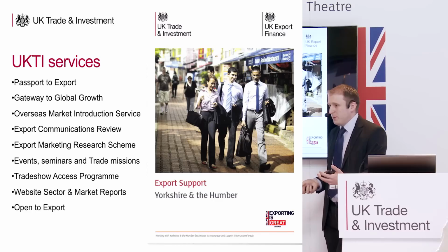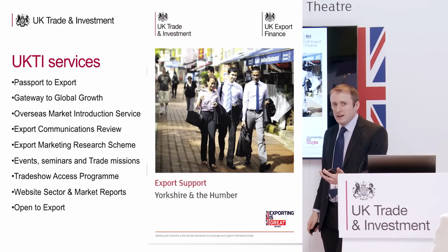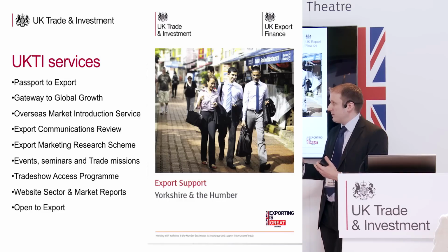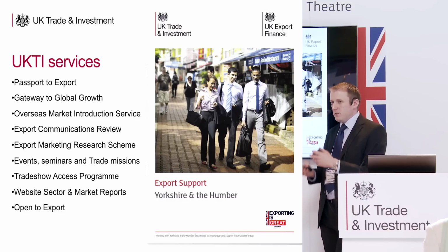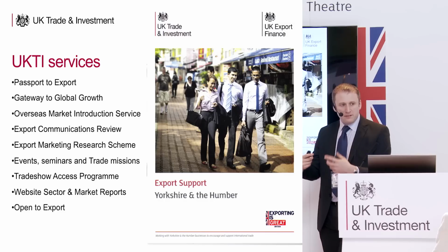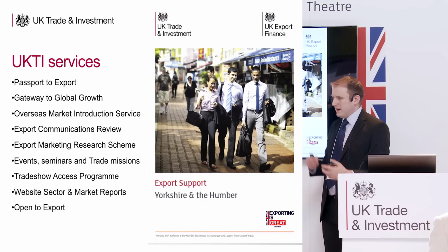We'll start off with Passport to Export because it's usually where we start. If a company comes to UKTI and doesn't currently export anything, Passport is usually the best option for them. It's a 12-month-long intensive program of support where you work with an international trade advisor to develop your business, develop your strategy. You draw up an action plan of around 12 activities usually and progress that forward together. I think the last Passport company I worked with on an action plan, we drew up around 10 activities.